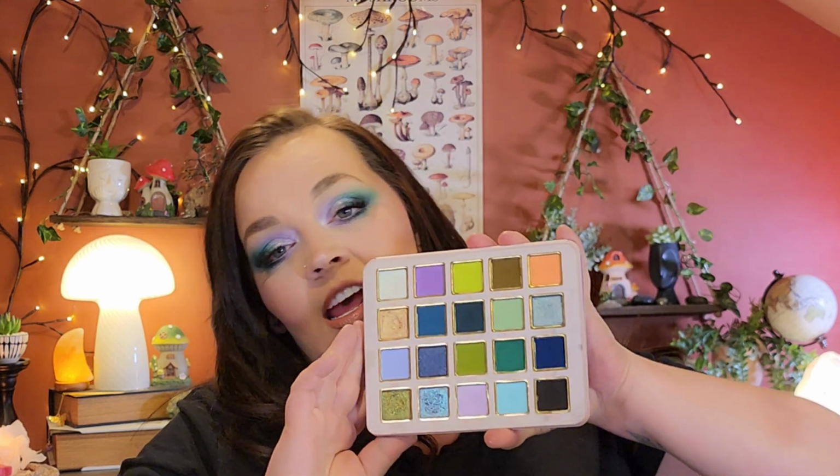And this is one of my favorites. And the first one I tried, it is the Serenity, and I absolutely love this color story so much. Their shimmer formula is so impactful, but so smooth and just beautiful.